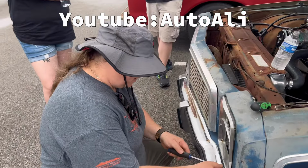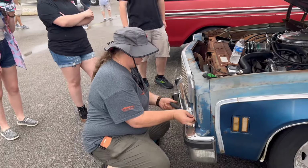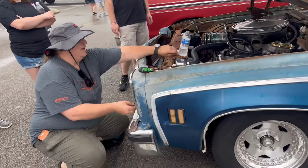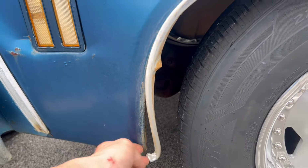Damn weirdos from Pennsylvania coming down here. Might as well do something that you're useful, right? Yeah, make yourself useful. Tighten that little screw. And while you're at it, fix this piece of trim. That might be what I heard hitting the top. Let me get down here.